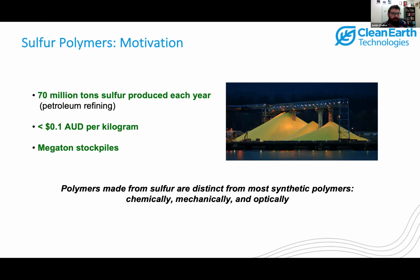And so in our academic lab, we thought it might be useful to try to find new ways to convert this abundant feedstock into something useful. And it's very low cost. We buy it directly from a refinery. We essentially pay for shipping. And if you make a polymer from sulfur, it's quite distinct chemically, physically, mechanically than carbon-based polymers. So the backbone of these materials actually contains sulfur-sulfur bonds rather than your classic carbon-carbon bonds of polyolefins. And that imparts some unique chemistry that allows some versatility in the applications I mentioned in the beginning.